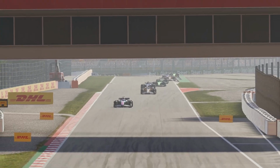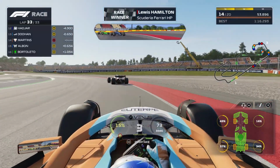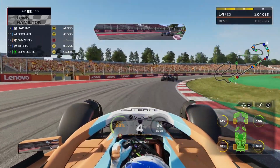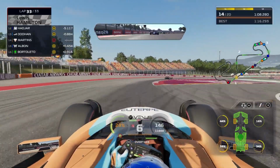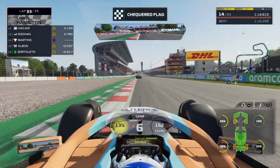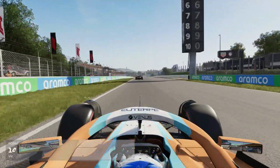Holding that DRS was going to be important. Hamilton with another victory. All in all, we moved up some spots. Did some good racing, but still outside the points. Pick up rubber and bring it home.